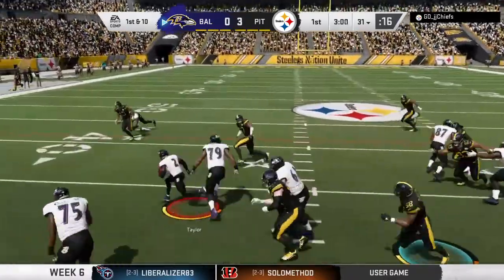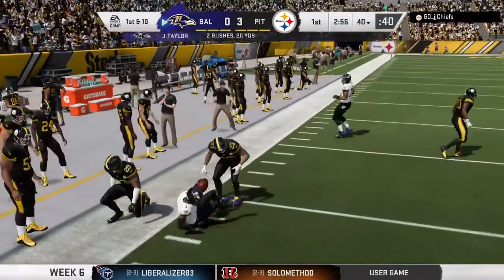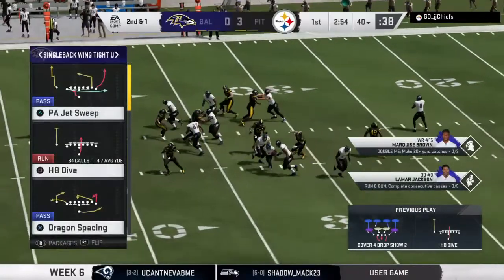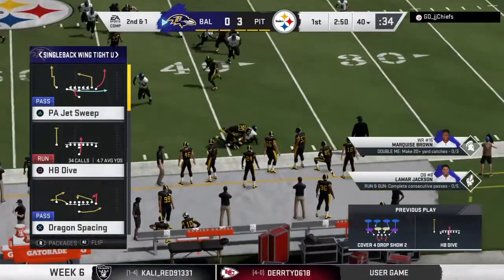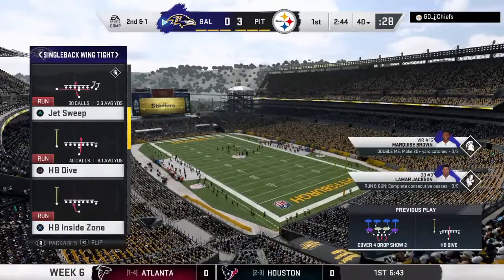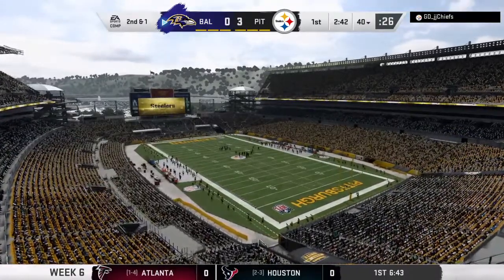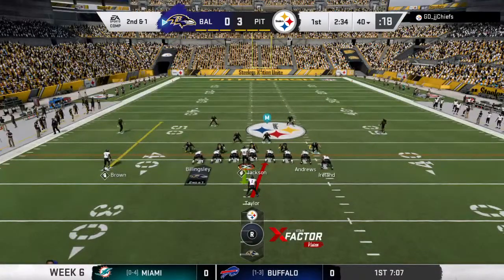Now Taylor, and he's going to get a solid gain of 9 before being brought down. 2nd and right at a yard. A nice run here early on. It doesn't take a great play caller to realize you want to establish a guy of his caliber who runs like this early, because it'll pay dividends as the game progresses. The previous run, good for 9. Here's 2nd and a yard.